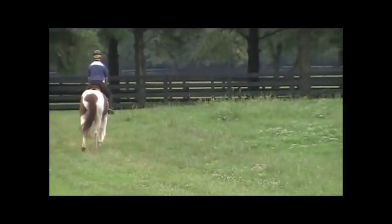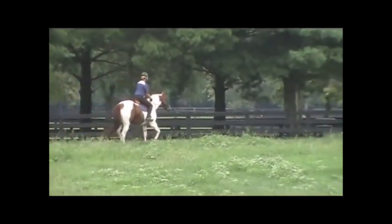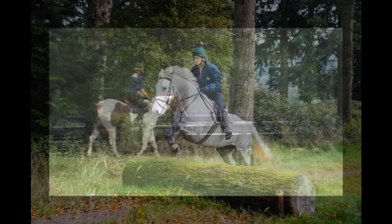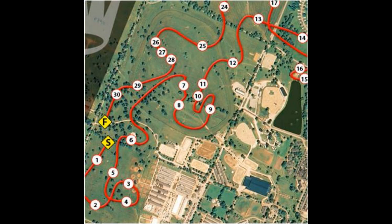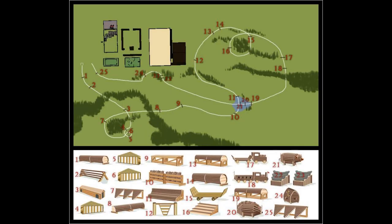They may trot, walk, or canter in this phase, and after the vet box, the horse and rider proceeds to the cross-country phase. This course may have 24 to 36 obstacles and is usually between 3 and 4 miles long for the advanced course and 12 to 24 obstacles on a 1 to 1.75 mile course for the beginners.